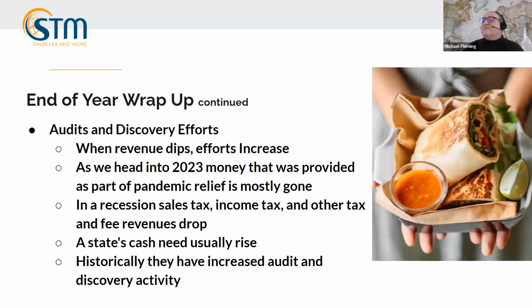All right, so audits and discovery efforts. No one wants to hear this, but when revenue dips, efforts usually increase. And as we head into 2023, money that was provided as part of the pandemic relief is mostly gone. When their revenues took a little bit of a hit during the pandemic shutdowns, we had a couple of things working in their favor. Number one, economic nexus, the result of the Wayfair case, had a lot of new revenue coming in from online sales, so that was good. And then the federal government gave a lot of handouts to help these states during the time of the relief, and all of that's gone right now.